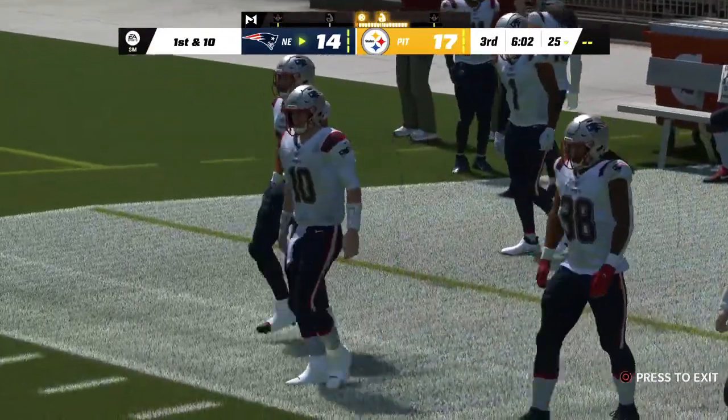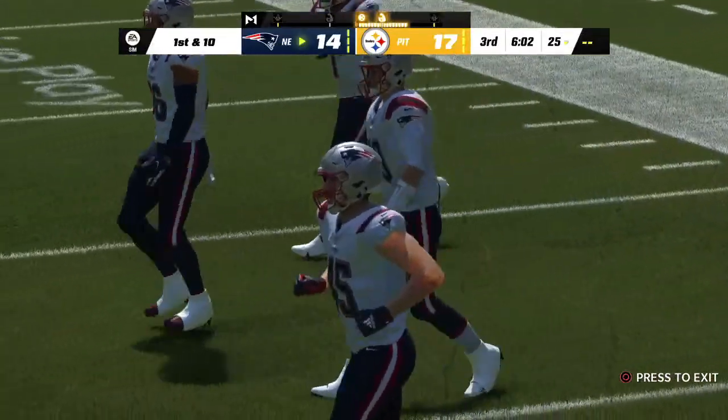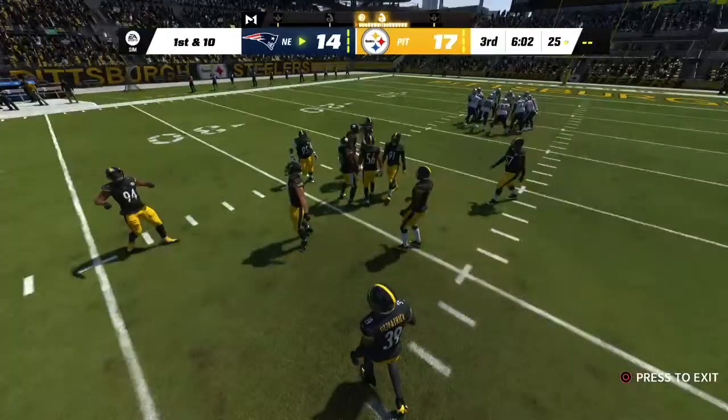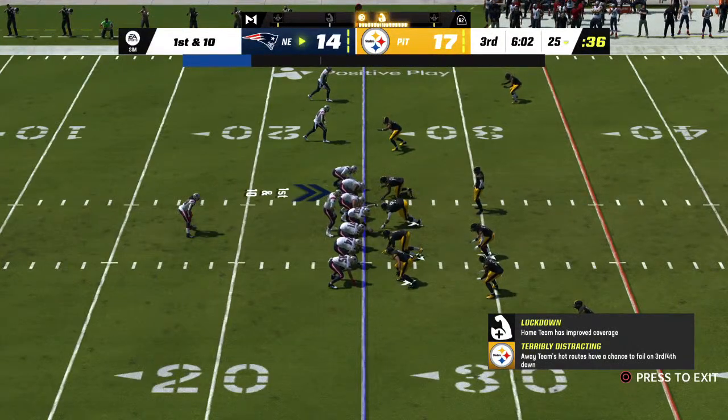And no return from Bowden. This will come out to the 25. Here comes the Patriots offensive unit. They'll have it first here to begin the 3rd quarter. And they find themselves down on the scoreboard following the field goal a moment ago.